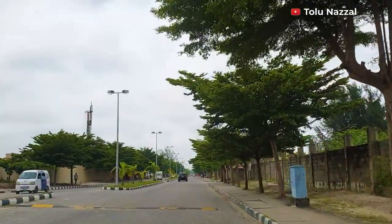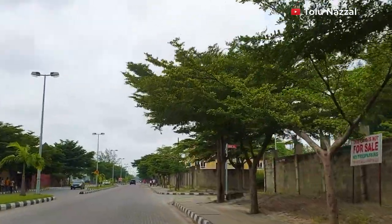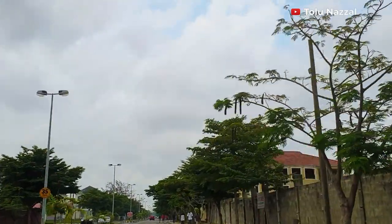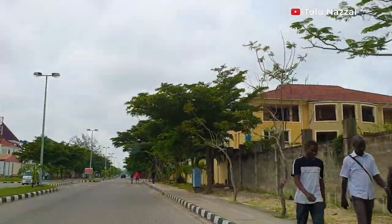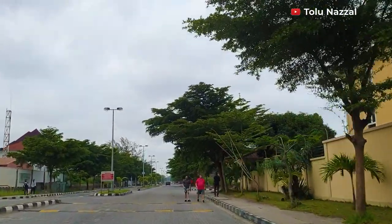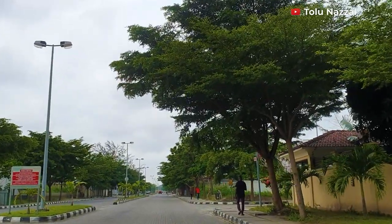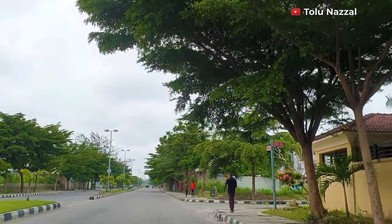We are in Banana Island. This place is majorly residential, although you have the Airtel office here. The road is interlocked. A lot of influential billionaires in the society live here, the likes of Mike Adenuga, Aliko Dangote, Davido, Linda Ikeji, and many more.